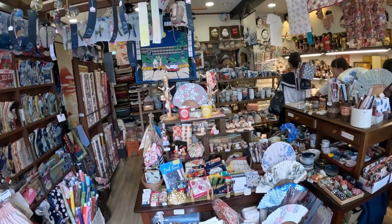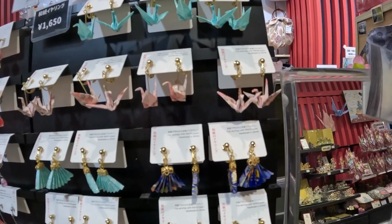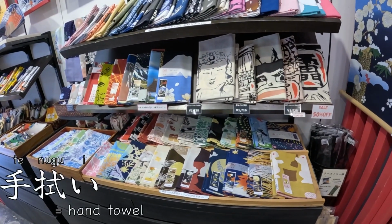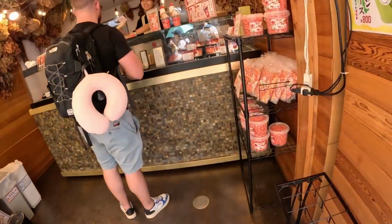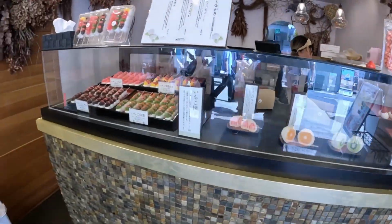This store has many kinds of traditional Japanese goods. And some origami earrings. And these are called tenugui, Japanese traditional hand towels. And of course some snacks. Here are some mochi with fruits in them. And some dango.